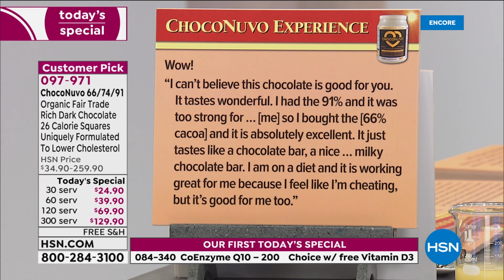Wow, I can't believe this chocolate is good for you. It tastes wonderful. I had the 91% and it was too strong for me. So I bought the 66 cacao, and it is absolutely excellent. It just tastes like a chocolate bar, a nice milky chocolate bar. That's exactly what it tastes like. And this is dark chocolate.